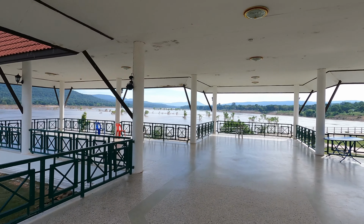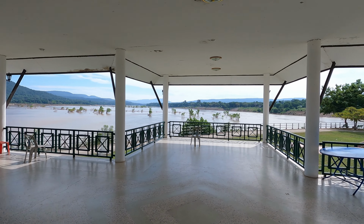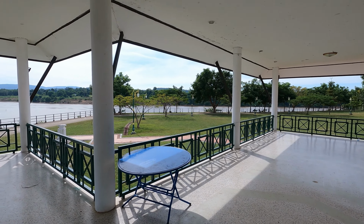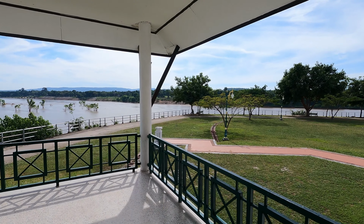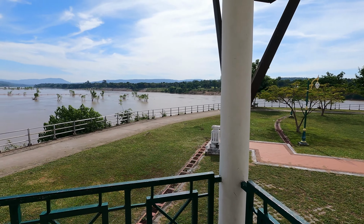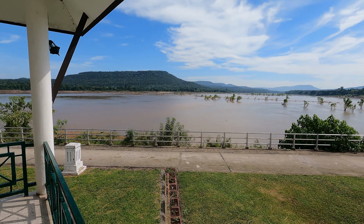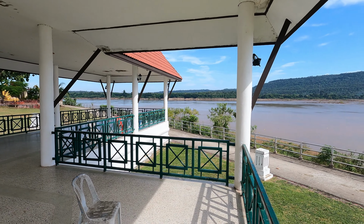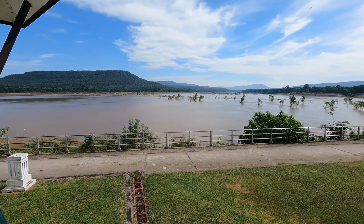I tried different locations on the river, but the Moon River is to the right of us here. And you can see it's pretty brown. But it's the rain season just ending. There's still been a lot of rain up above. And the Mekong River is right there. You can see it's quite brown, which it normally would be.